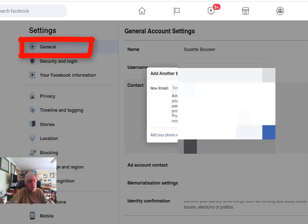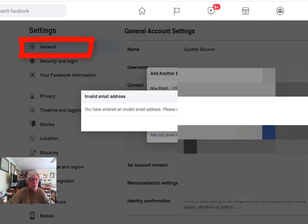It is quite a good idea to get a second address, so I'm going to add one. In the event that you, without even realizing a lot of the time, remember this is rented space, you don't own what happens here. If something should go wrong and your page needs to be recovered, it's always a good idea.